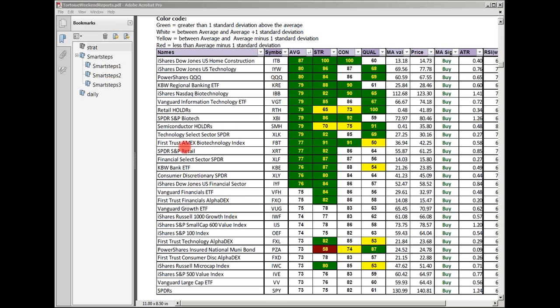The other thing I would have you note, this sort of makes the case why it's asset allocation and not target selection so much. If you picked any of the technology ETFs, you're doing really well. Any of the biotech, any of the financials as well. Moving on.